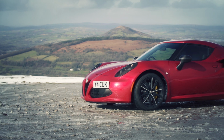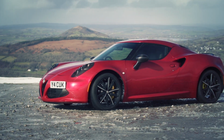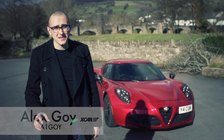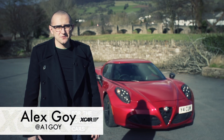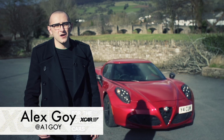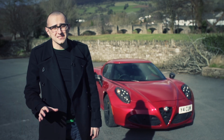In 2011, when the Alfa 4C concept first appeared, the world was presented with a small, beautiful sports car like the ones the company used to make in the 60s. So when the real McCoy appeared a couple of years later, I wondered whether the Alfa I'd been expected to love all these years was back.